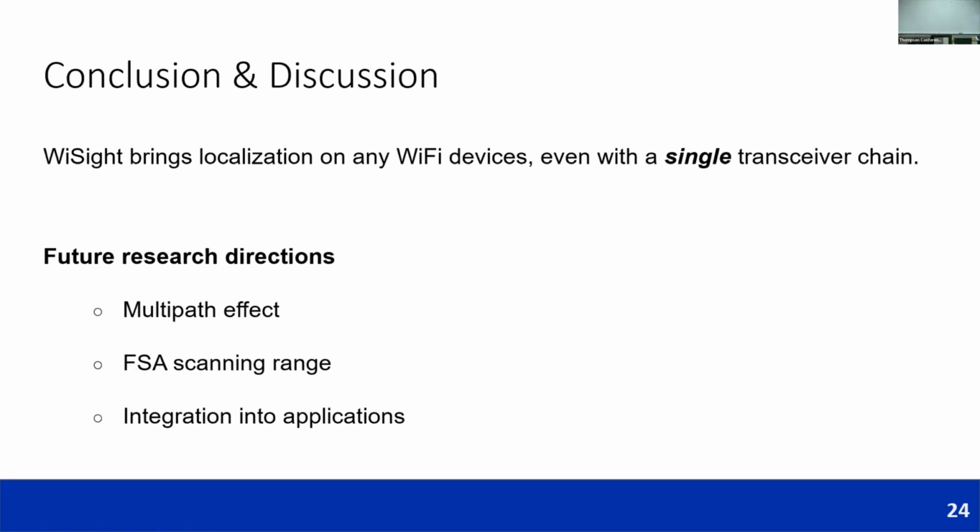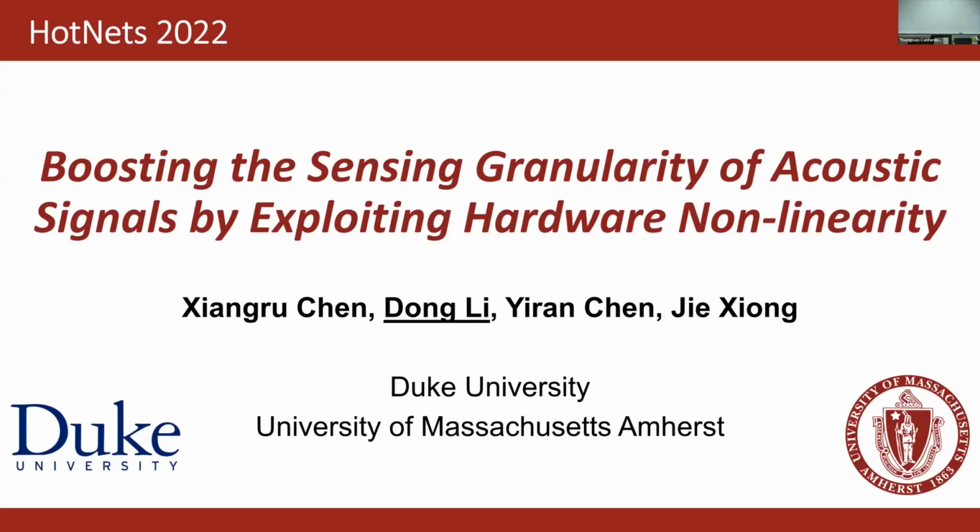Our next speaker is Dong Li. Dong is a fifth-year PhD student from UMass Amherst. He's advised by Professor Jie Xiong. His research focuses on enabling novel acoustic sensing applications on commercial devices, including localization and tracking, human-computer interaction, and health sensing. He will be on the job market next year, starting from the end of the year, and he's open to industrial lab and faculty positions. Today, he will present a new technology to accurately track displacements using sound signals.